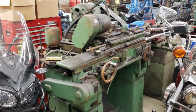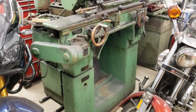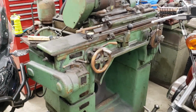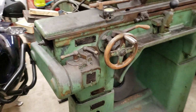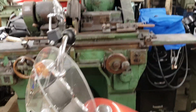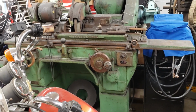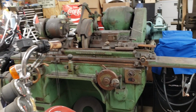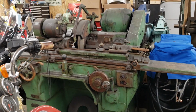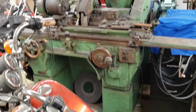You haven't really seen much on this tool yet. I just got it very recently. A Brown & Sharp number 5 cylindrical grinder. I have not had the opportunity to do much work on it yet. It should plug in and work just fine once I have 220, 240 3-phase set up in the new shop.